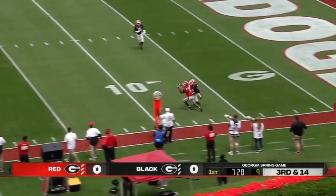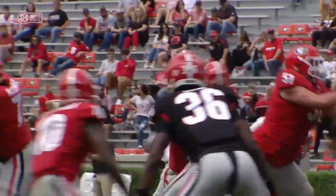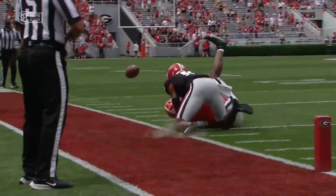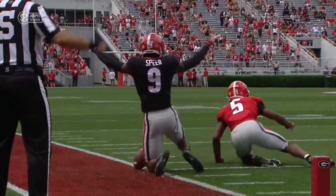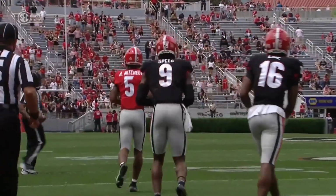They sent another blitz. Daniels stands tall. There's that back shoulder throw. So I mentioned the back shoulder throw and George Pickens, right? This is a great throw by JT Daniels, and Mitchell just adjusts a little too late. This throw for a quarterback and a receiver is completely a feel.